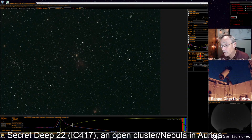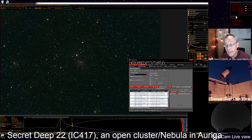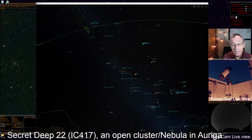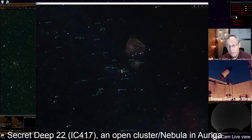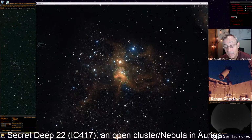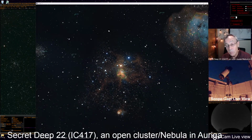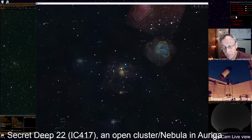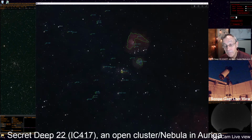Now let's go over to Stellarium, and you know the way this works with Deep Sky Planner, we can just say right-click, show chart, and then the moment we go over to Stellarium, it has automatically aligned things for us. Now this is the Spider Nebula, and look how this region of nebulosity finds itself in a much larger region of nebulosity that is huge here.